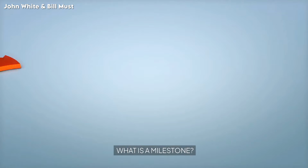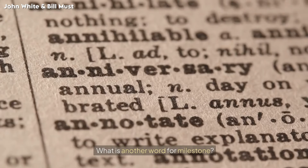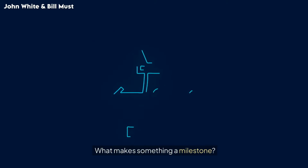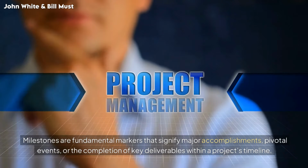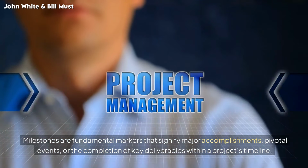What is a milestone? An action or event marking a significant change or stage in development. What is another word for milestone? Anniversary, breakthrough, discovery event, landmark occasion, turning point. What makes something a milestone? Milestones are fundamental markers that signify major accomplishments, pivotal events, or the completion of key deliverables within a project's timeline.